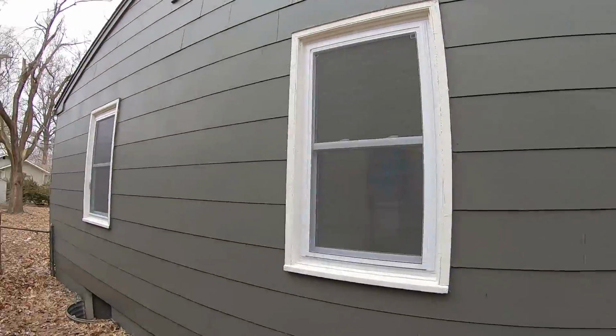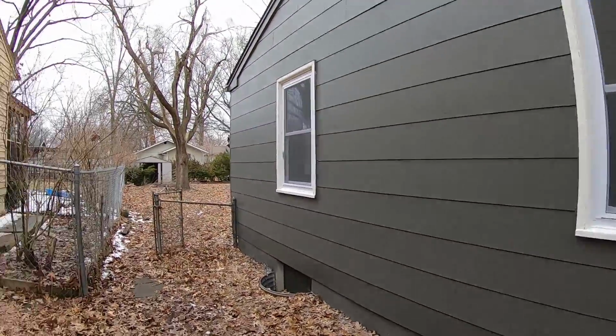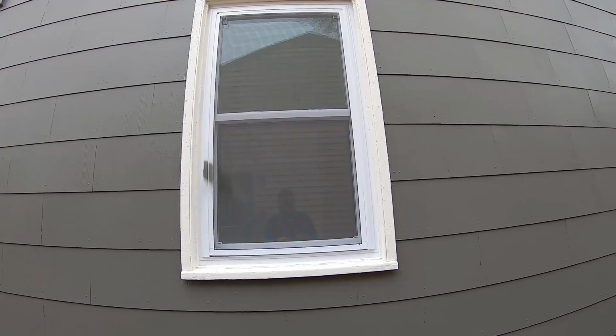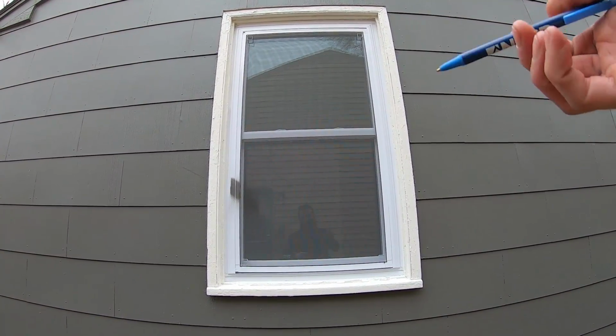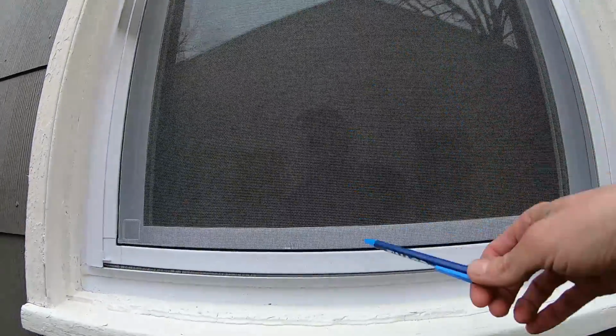I am here at a quote for a construction cleanup. They've replaced all of the windows and they've got new windows here. So let's get a count of the windows. When I count a double hung, I count it as one window, and then of course I will itemize out the screens and the sills.